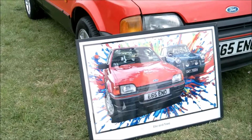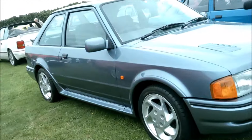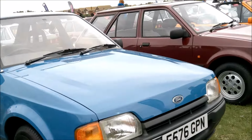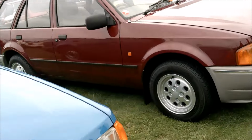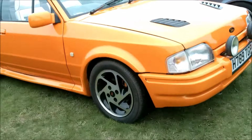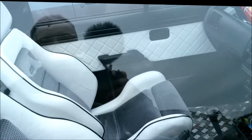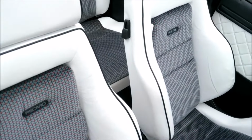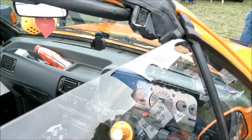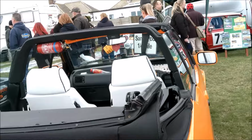They're just bulging out of which of his escort. Whole line of escorts here, of different ones, of different eras, different years. One in orange with white interior. Very swish. Shame they haven't got a white dash, because that would really set it off.